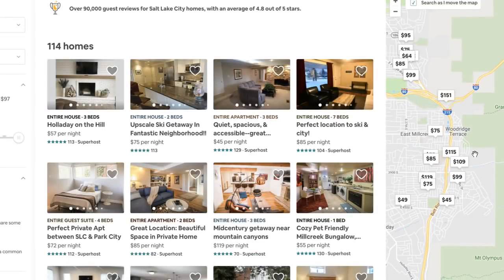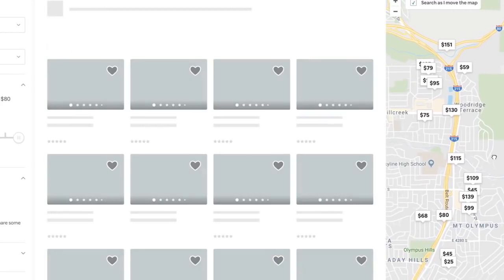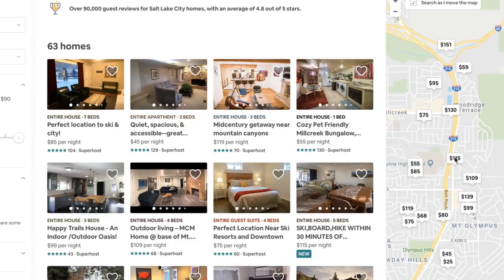She's just started out, so she has the new badge. Let me zoom in a little bit more, because this is the one at 115. So it's this one here: ski board hike within 30 minutes of... All right. So what can we say about this listing in the search results?